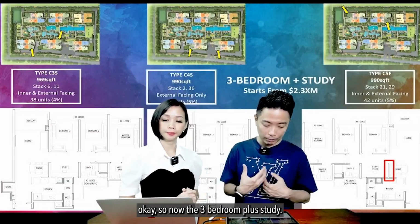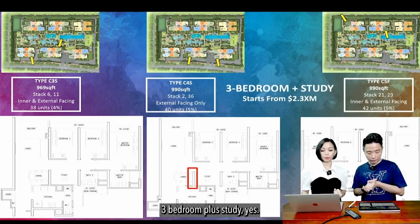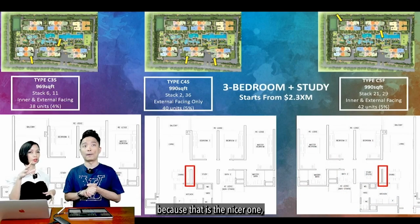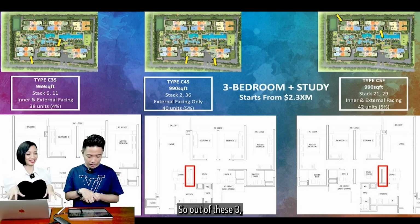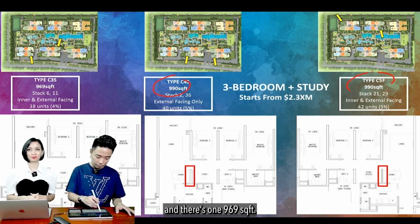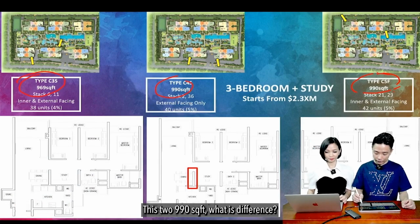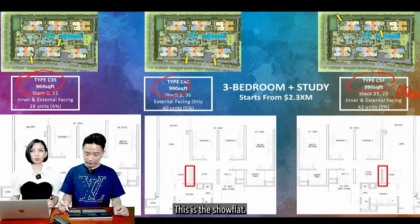Okay, so now the 3-bedroom plus study, there are a total of 4 types. However, there's one more you do not see here, because that's the nicer one, our favorite, which we will share later. So out of these 3, there's the 2990 and there's the 1969. This 2990, what's the difference? This is called the 3-bed flexi. Correct. This is the show flat.